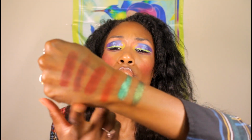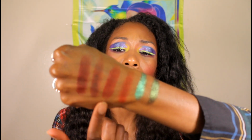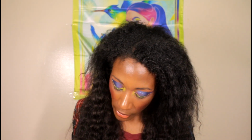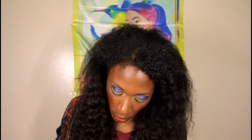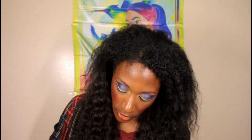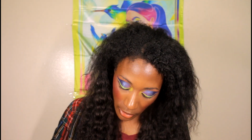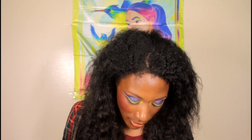I feel like the mattes do look somewhat similar. I mean, Angie's red is a little bit brighter than Poinsettia, but I feel like the two deeper ones are similar in tone to where you'd be able to get a similar look. Let's see if any of these shimmers look the same. The difference, personally, from what I'm seeing is the shimmers. I feel like a lot of the mattes look somewhat similar. I mean, some of the mattes, not a whole lot.